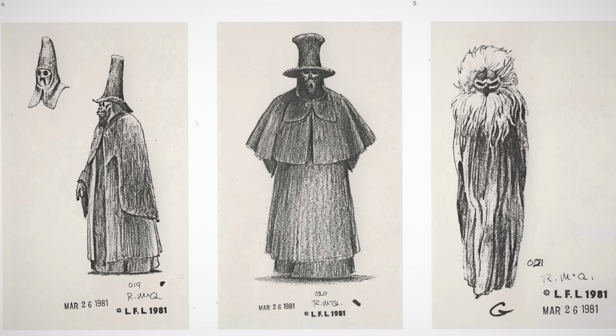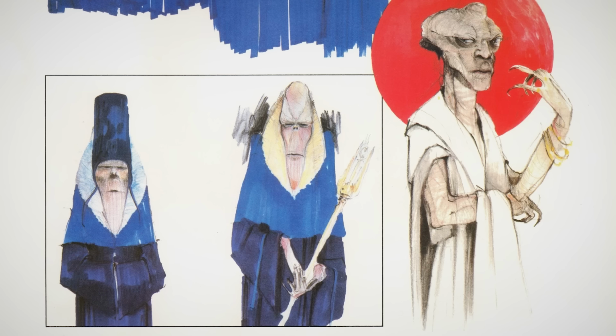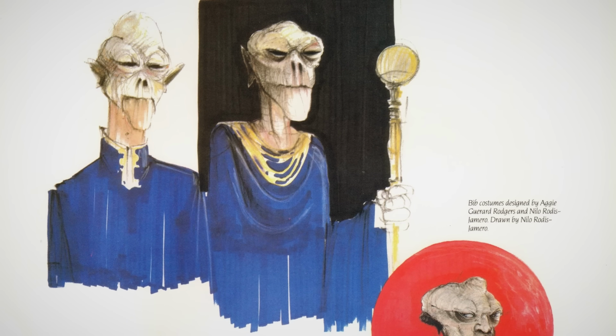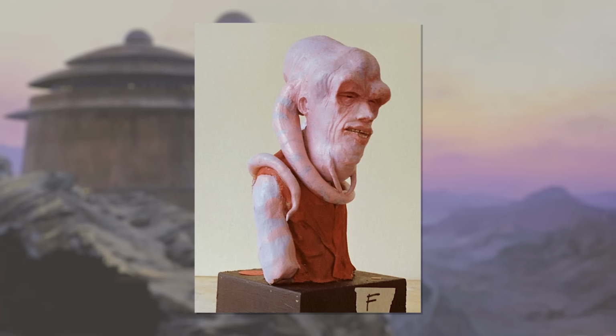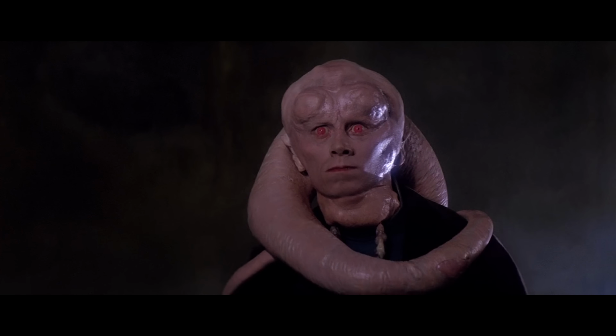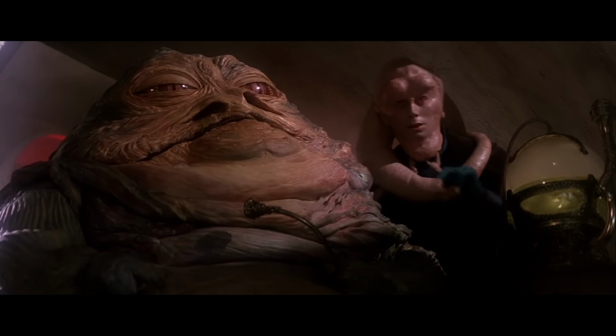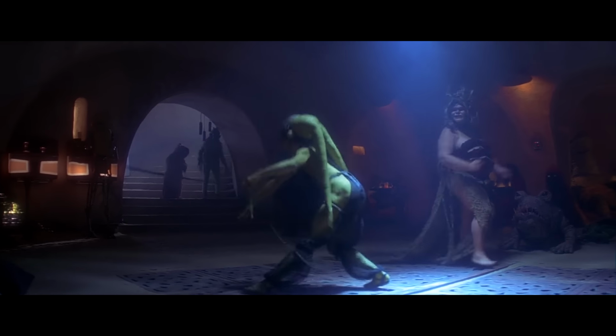Ralph McQuarrie created some initial, more human versions of Fortuna, with artist Nilo Rodis Jamero picking up the character later and taking him further into the realm of the alien. Finally, creature designer Phil Tippett would create the final look, complete with head tentacles and a cranium enlarged with pulsating bumps. As Jabba's major domo, the filmmakers wanted the character to be tall and disgusting, but the opposite would have to be true for Ula.